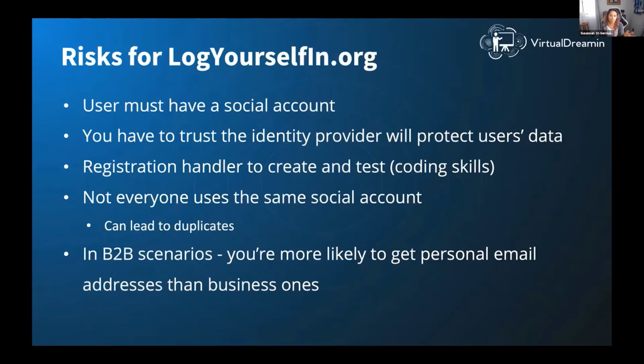You could also use it for maybe a community. For instance, you might use social sign-on for your community, but use single sign-on for your internal users. So there's lots of ways to mix and match some of these tools too.